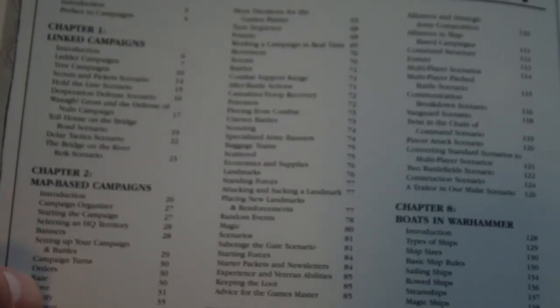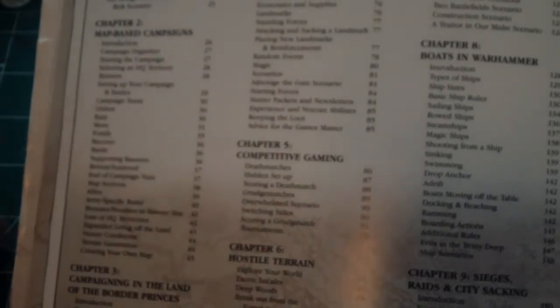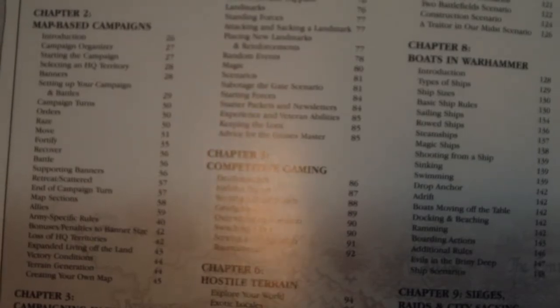And then you've got competitive gaming. This is more, and it's not, I think, the way we think of it, but it's more grudge matches, death matches, hidden setups. So you drape a sheet over one person's side, and you take the sheet off. So when the battle starts, nobody has seen the other person's deployment, which I think would be a lot of fun. Hostile terrain, and that's actually what I used in my recent Bretonnia versus Beastmen.